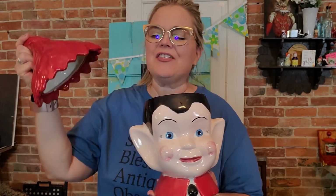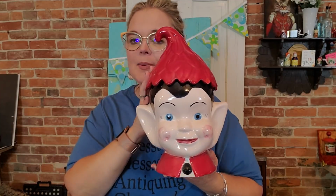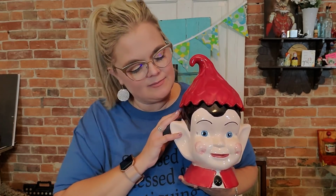He does have a little chip here on the inside. I think he's supposed to be somewhat like a Keebler elf, but I think he's very Christmassy, and I'm going to add him to my Christmas decor this year. He's just fun. You're just fun, little fella. Your little pixie face. Okay, so those are the two things that I'm keeping. Everything else I'm going to sell.